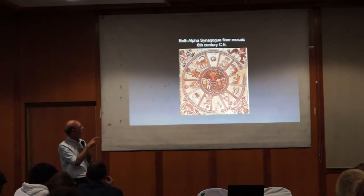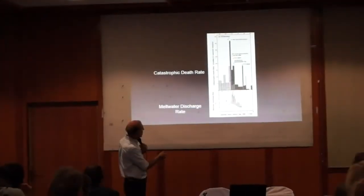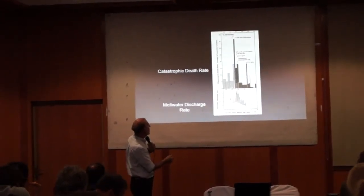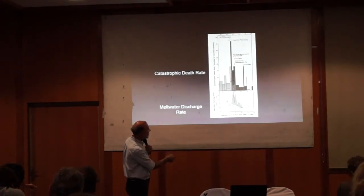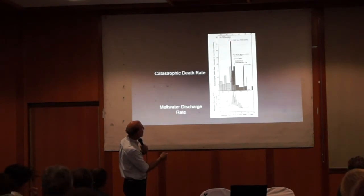This mosaic, they date from the 6th century Christ era. And you notice here, they had the symbol for this. And here you have a lot of flooding. This is a rate of meltwater discharge into the Gulf of Mexico from an ocean sediment core. So you see that this catastrophe had indication of a solar involvement, melting of the ice sheets. This period had very high solar flare activity based on the rise of carbon-14 at that time.